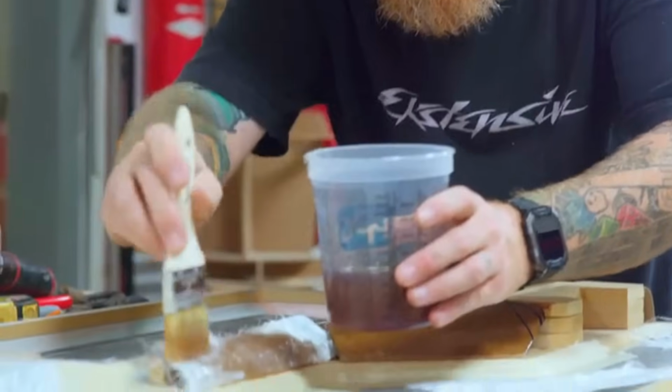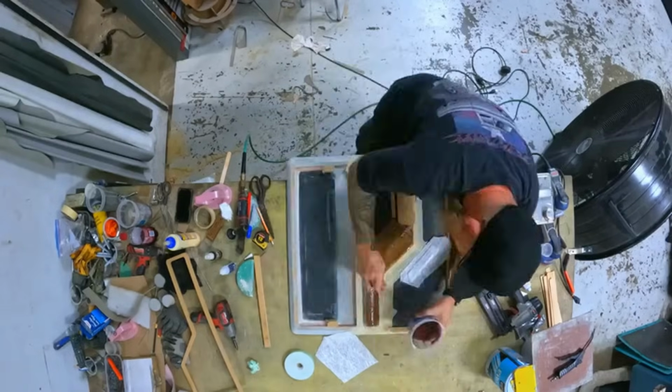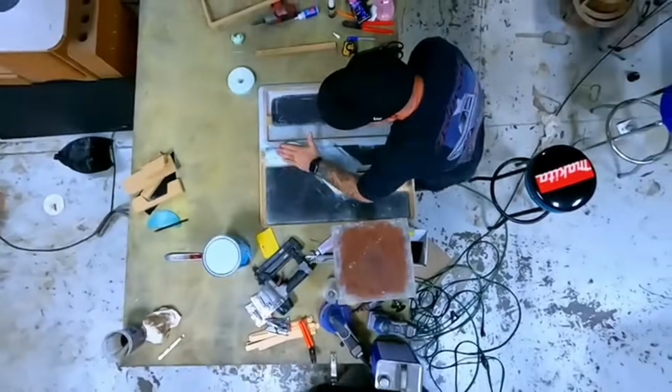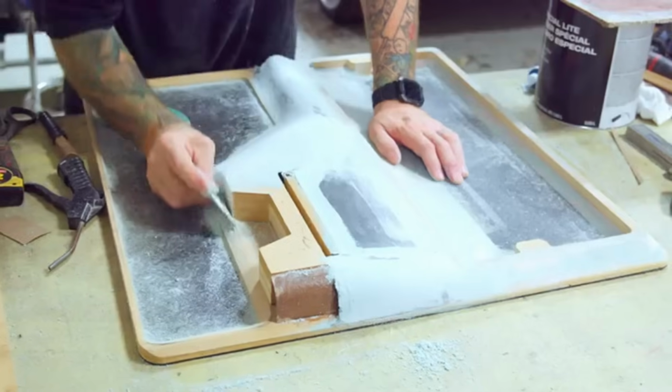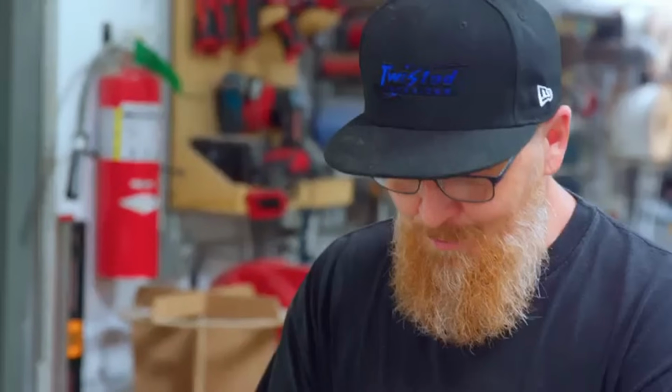I'm a school-of-hard-knocks guy, just get in and get your hands in it and figure it out. A lot of people like to do a test piece or something. No, I like to just go straight in, dive right in, full bore. If you're not going to put 100% into your practice piece, you'll never know what the full potential is of the part you're trying to make. Go big or go home.